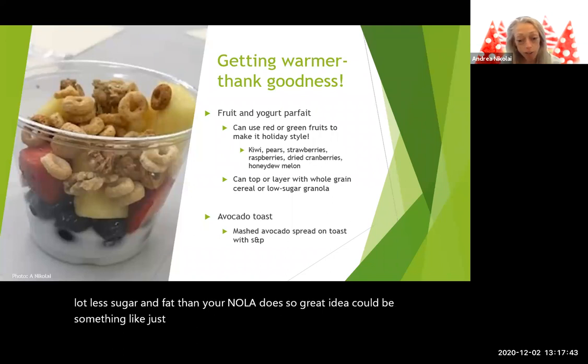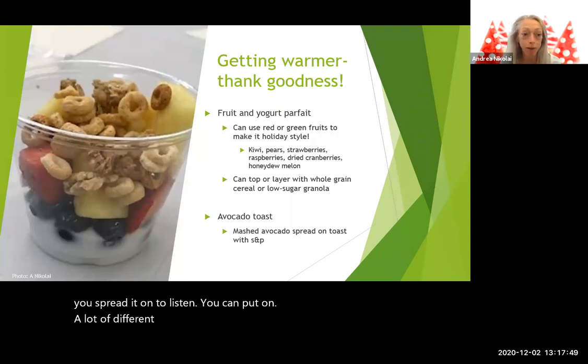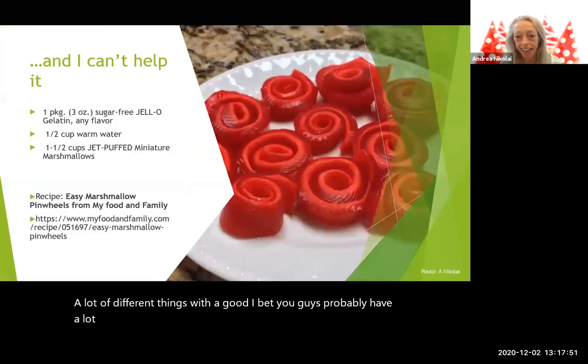And avocado toast, right? It's green. You spread it on toast and you can put on a lot of different things like egg. And I bet you guys probably have a lot of ideas on the avocado toast.